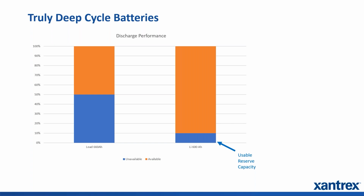The reason is because lithium batteries can discharge much lower than lead batteries. Lead batteries, we all know that batteries shouldn't be discharged below 50% state of charge, and all boaters know and follow this rule religiously. They never discharge their batteries below 50%, of course. And so when you do that, your batteries age. And so you really want to keep it up in that upper 50%, which means that 660 amp hour battery bank is 330 usable amp hours.